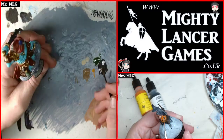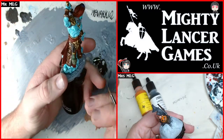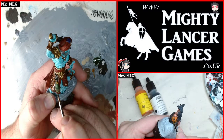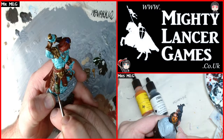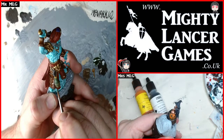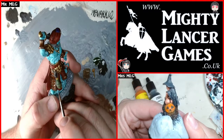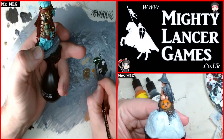Yeah. So I am just using Ryza Rust, a Citadel dry paint, which is supposed to look like rust, but I really like it for making my pumpkins a little bit brighter. So this is what I am doing right now.